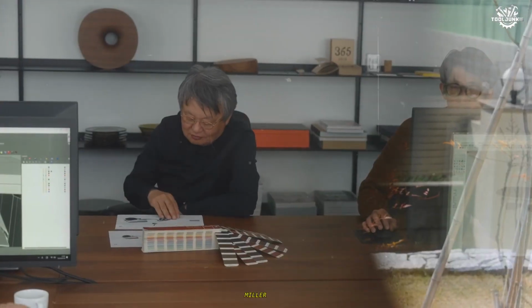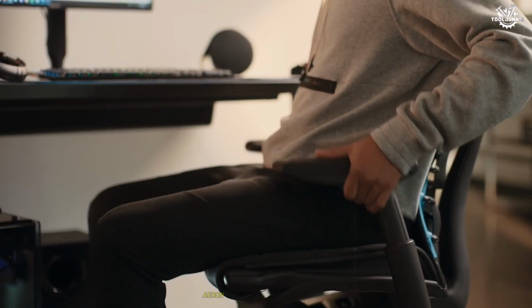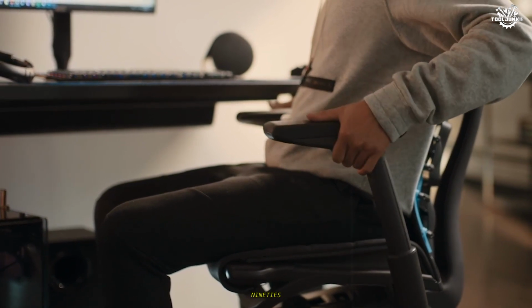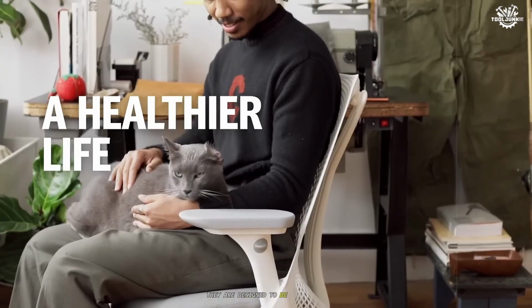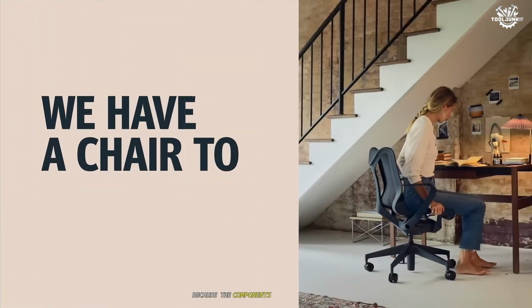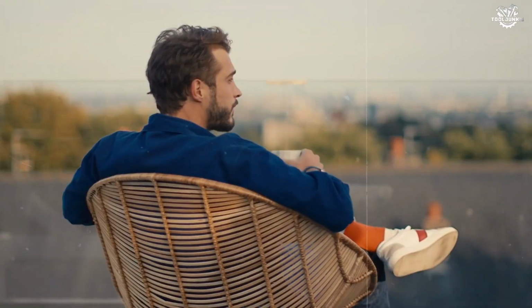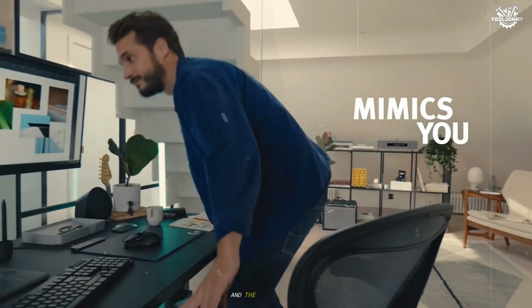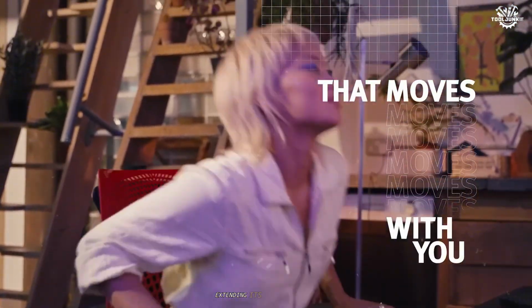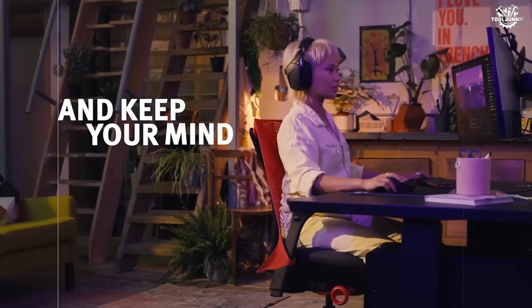A Herman Miller chair is built with a different expectation. It's commercial-grade equipment. It's not uncommon to see Aeron chairs from the late 1990s still functioning perfectly in offices today. They are designed to be workhorses. Because the components are so high quality and the brand supports its products for so long, the chair isn't considered disposable. Parts can be replaced, and the chair can be serviced, extending its functional life well beyond the 12-year warranty period.